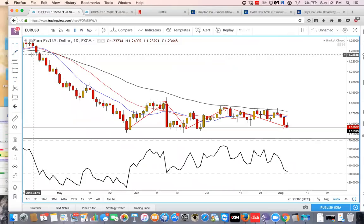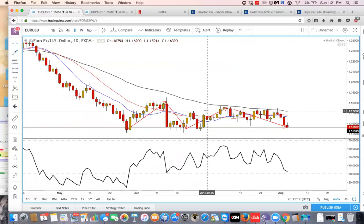But that's when you set your goals. That's when you say, okay, am I looking to catch 30 pips? I'm looking to catch 50 pips. And then you calculate your risk. Every time going into a trade, you want to understand what you're about to risk and what you're looking to gain. All right, so that way it's all about probability.